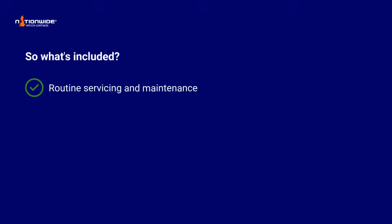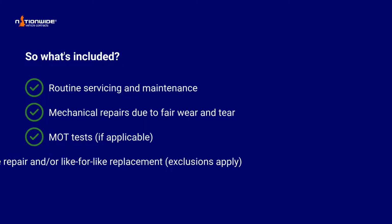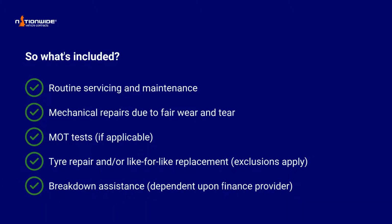So what exactly is included in a vehicle maintenance contract? Well, whilst inclusions vary from policy to policy, most vehicle maintenance contracts include routine servicing and maintenance for your lease vehicle for the duration of the contract, mechanical repairs due to fair wear and tear, including batteries and exhausts, MOT tests if applicable, tyre repair and/or like-for-like replacement (exclusions apply), and breakdown assistance depending upon finance provider.